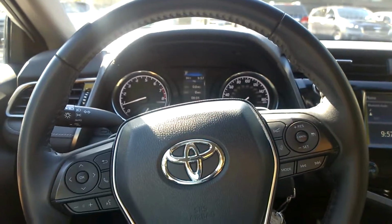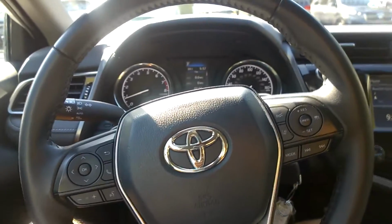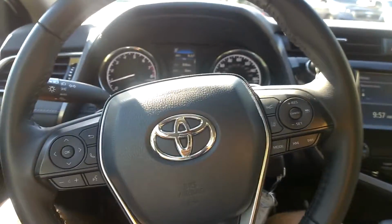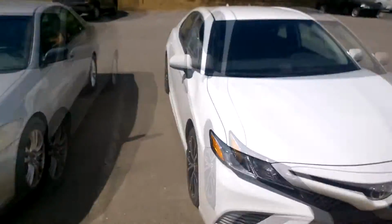It's now time to pick up my friend, again, a different friend, to church, and I'm going to get his point of view of this Camry, because he has a Camry, he likes Camrys as well. Just tell me what you like about it compared to your Camry.